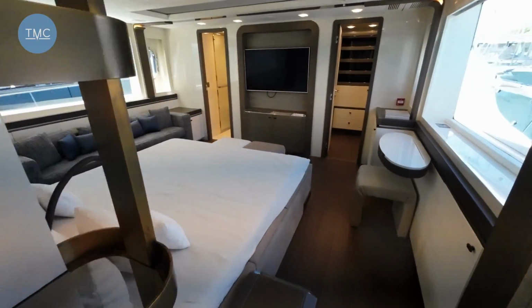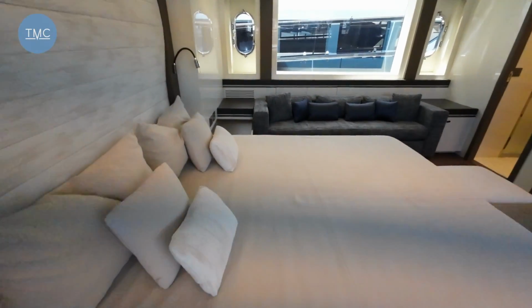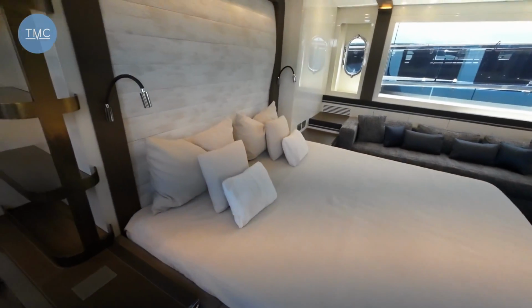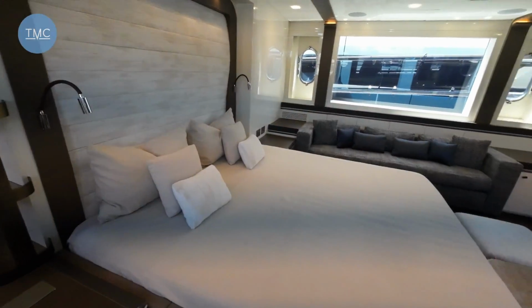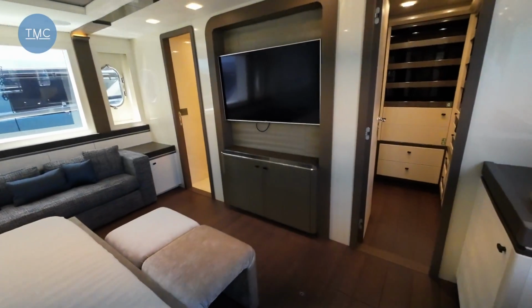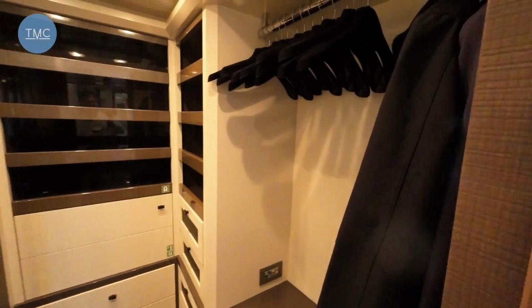Here we are. So obviously full beam, lovely space, very tranquil. There's some rooms that you come into, you go, oh, this is relaxing, and this is one of them. So king size bed, a big sofa down there on the side, big TV up the front there, and then we've got a full-size walk-in wardrobe, which is rather lovely.